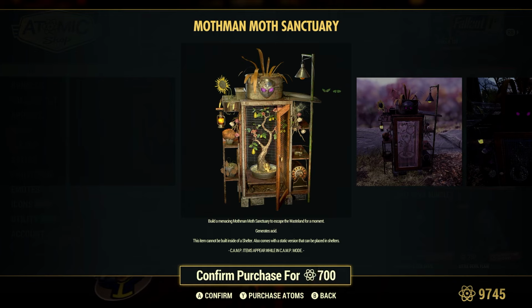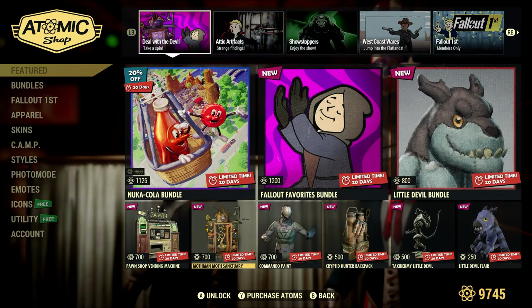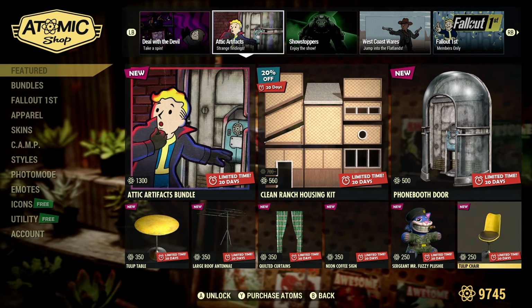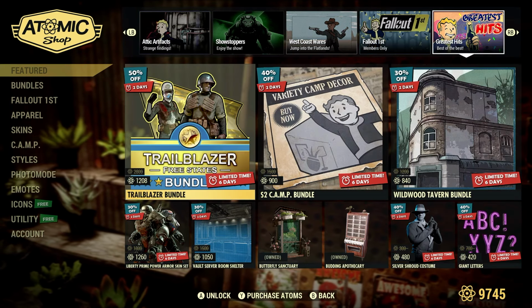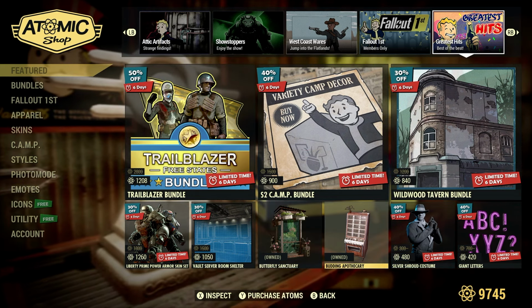But if this also generates acid, I'm almost thinking it's a skin for the butterfly one. Not 100% sure. I've got to flip a coin and see if I want to buy it and show it off and see if it is. In fact, it is. But yeah, Butterfly Sanctuary. There's the OG one right there.